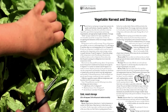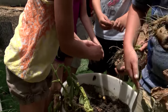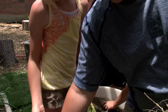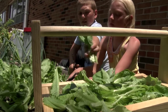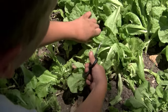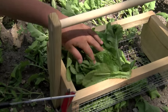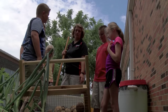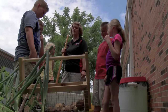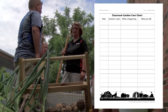Look for damage. Never eat decayed or rotten vegetables. Check your garden frequently for ripe produce during harvest time. Be sure to pick the ripe vegetables carefully so as not to damage them. Remember, ripe vegetables have a short storage time. So when it's time to go out to the garden with your students and harvest some vegetables, record what was done on the classroom garden care chart.